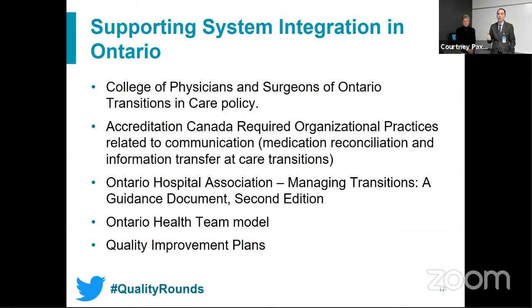Accreditation Canada has required organizational practices related to communication, particularly around medication management. There are also OHA guidance documents. As we think about OHTs and their mandates, this is baked into their mandate; it's on the first page, transitions in care from hospital to home. And when we think about the Provincial Quality Improvement Plan, we know that for the prior year, and likely for the coming year, there will be alignment with transitions of care from hospital to home. So there's a lot of integration baked into these statements.